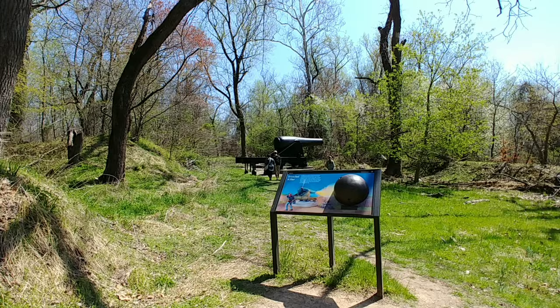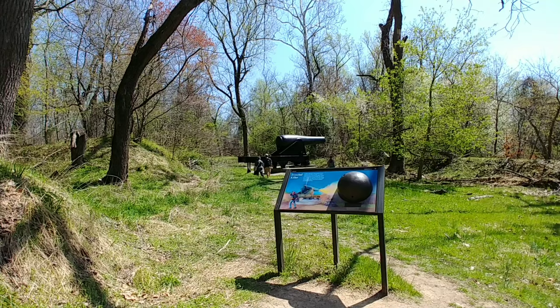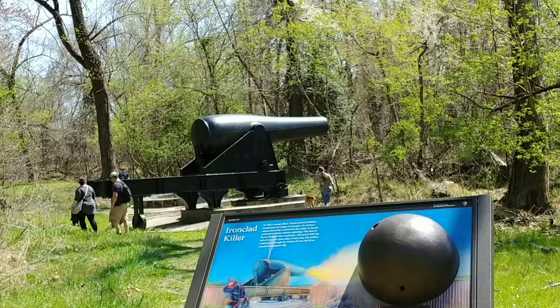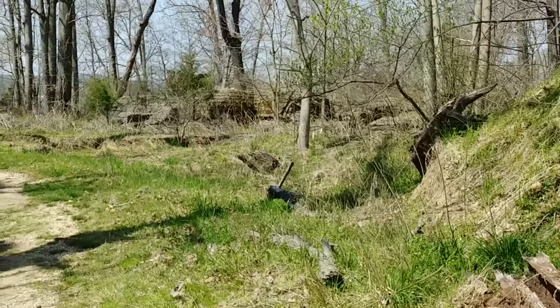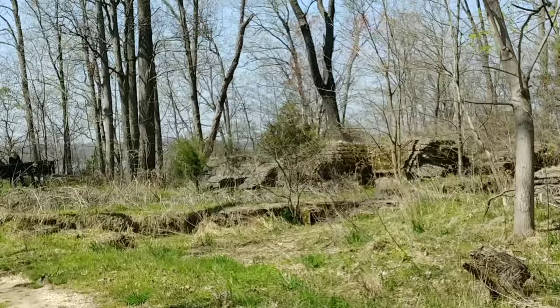So as you can see, other people are out and about on this beautiful day, checking out Fort Foote, what's left of it. There's some more people over here. We're gonna go take a look at this other cannon. And I see some structure. All right. That always gets me excited.